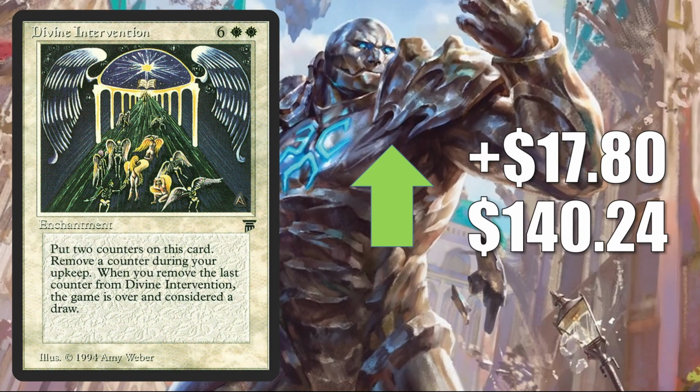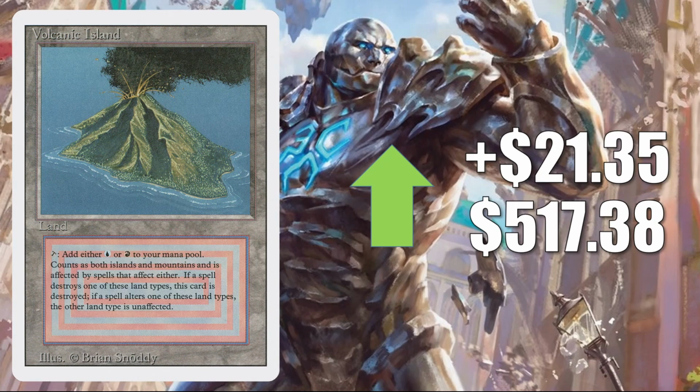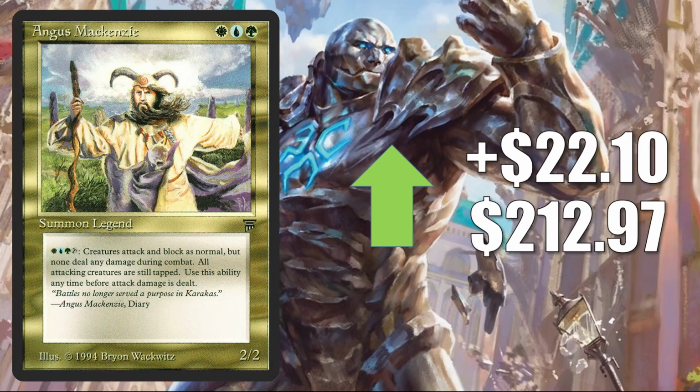See what I mean by all these buyouts? Here is Divine Intervention up $17.80 to $140.24. Telekinesis up $18.15 to $95. Volcanic Island, another Revised dual here. These are just all taking off now. It goes up $21.35 to $517.38.